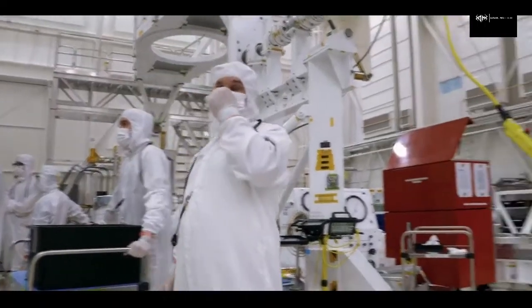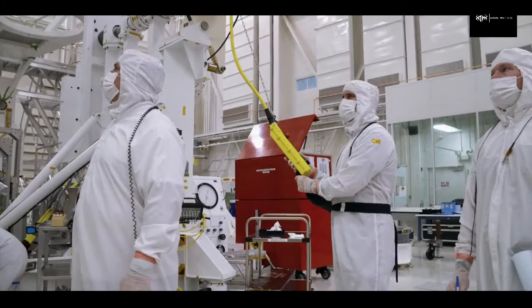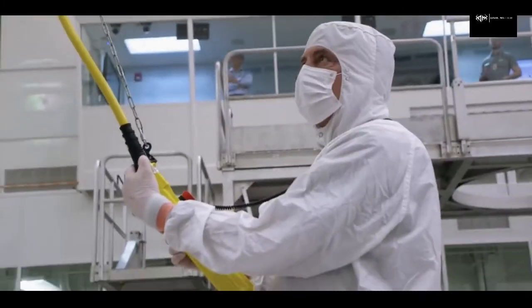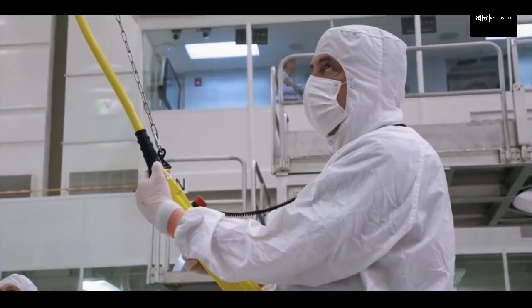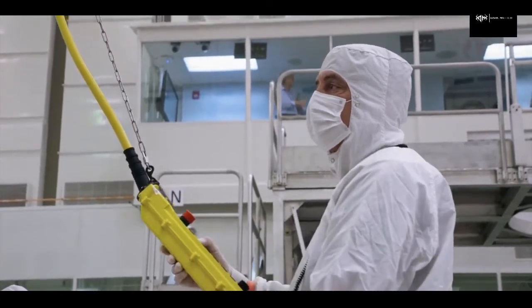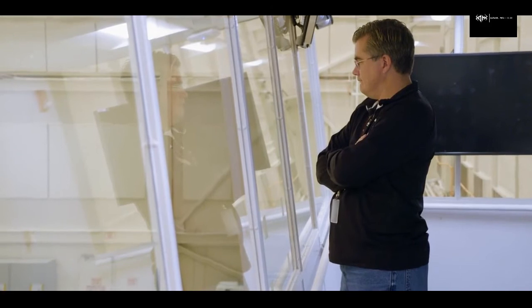On the crane. Let's come east, slow, east, slow. Engineers direct the lifts, but only technicians, and only the most experienced, can operate the crane. It's a potentially dangerous situation. And so doing it safely, making sure you have everything hooked up right, making sure you haven't missed something is key. And that's a place where experience comes into play.